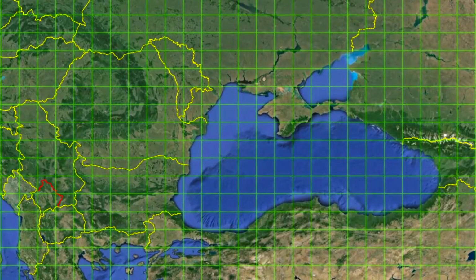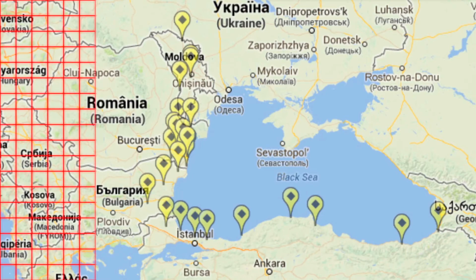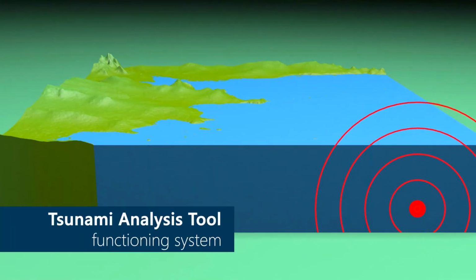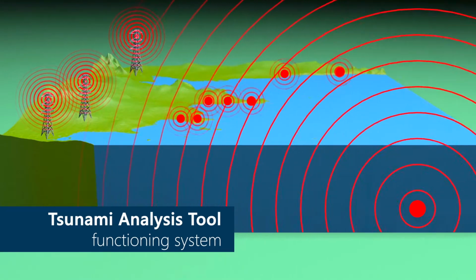Tsunami Analysis Tool, in short TAT, is a program developed by the Joint Research Center for analyzing tsunami events. It uses a similar concept as the earthquake early warning system and sets the alarm for any seism of magnitude over 6.5 and below the water epicenters, which could easily lead to a tsunami.